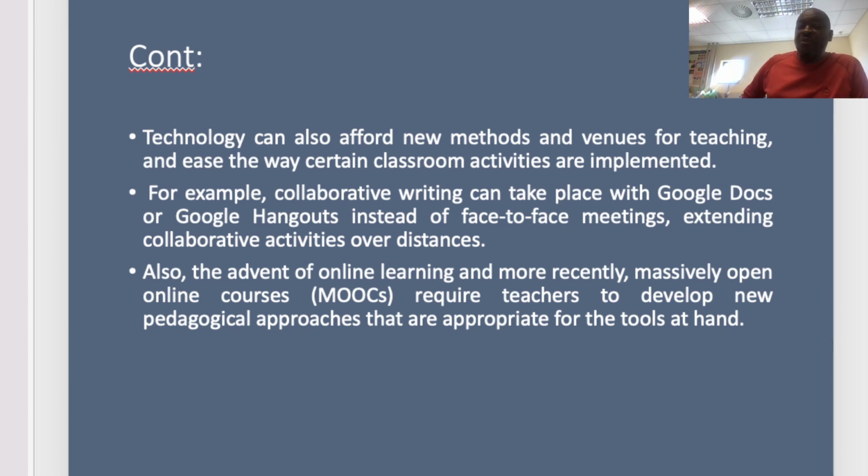I think most of you are aware of Google Documents, where we can open one and then we work, or as you work on it here, a colleague in Maun or Francistown is also able to work on it. The same we can do with learners: one learner in Maun can be answering or doing this, and then we tell another learner to be doing something on the same subject area. Also, the advent of online learning and more recently massively open online courses, MOOCs, requires teachers to develop new pedagogical approaches that are appropriate for the tools at hand.